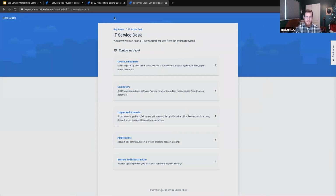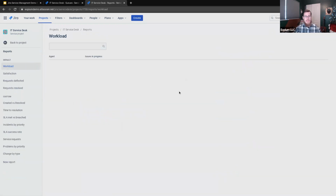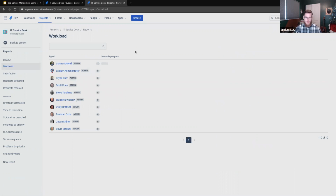A little integration there with the knowledge base. The knowledge base is one of the most powerful tools that you can use with your Jira Service Management product because it allows you to deflect tickets, and that rolls directly into this reporting side. So when we go into this reporting side, we've got a few different reports that are specific to our Jira Service Management product.